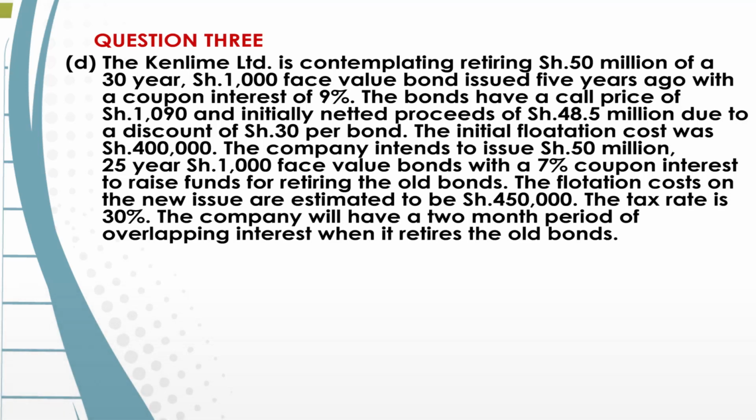Kenlim Limited is contemplating retiring 50 million shillings of a 30-year, 1,000 shillings face value bond issued 5 years ago with a coupon interest of 9%. The bonds have a call price of 1,090 shillings and initially netted proceeds of 48.5 million due to a discount of 30 shillings per bond. The initial flotation cost was 400,000 shillings.